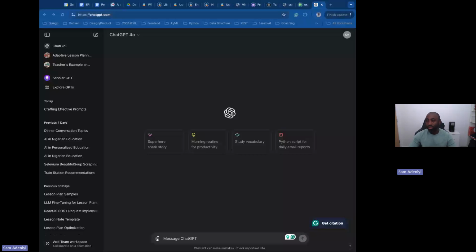Now, create an engaging classwork on HTML for grade 6. Yeah, this is also good. But this doesn't cover the depth, because the first prompt is saying classwork. So we need to realize that what we want to achieve is creating classwork for grade 6.